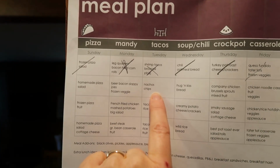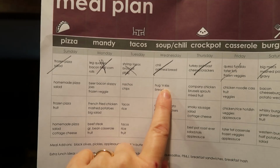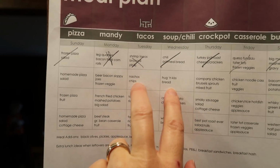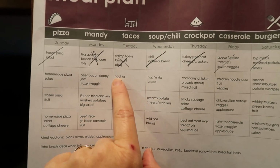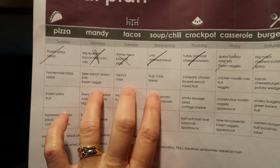And I see that we're going to be having nachos and Hug and Kiss soup. So we're having actually beef meals 3 days in a row this week. I'm going to go ahead and run to the freezer and pick up more beef so that I can get my beef cooking for the nachos and cook up the beef for the Hug and Kiss soup. I'll probably just go ahead and get both of those things made today and pop them in the fridge. They'll be ready to go.